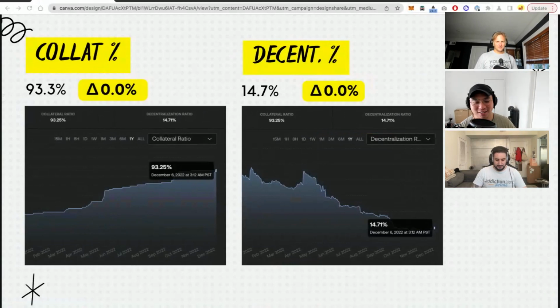Same thing, conversely, on the right-hand side, we see our decent percent, which stands for the decentralization percent. How much of the collateral we have is decentralized. And here we have a slight bounce up from the low in the 13s into 14.7%, which also represents a 0% change from last week. So, we're kind of in the low range here. And I hope I didn't just jinx us by saying that.